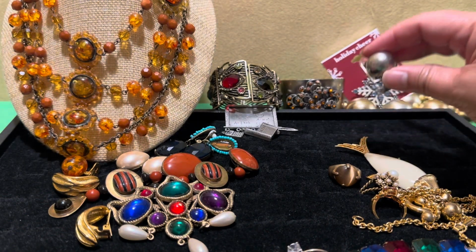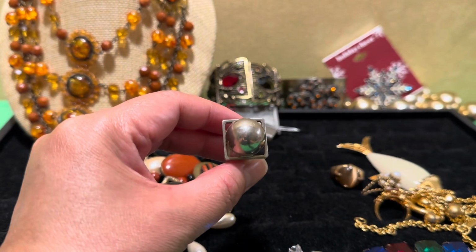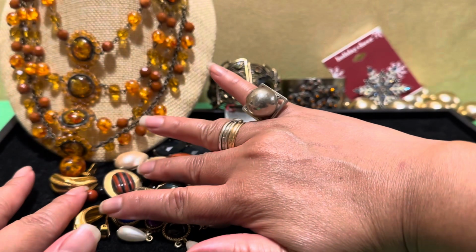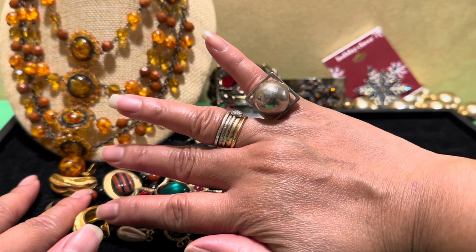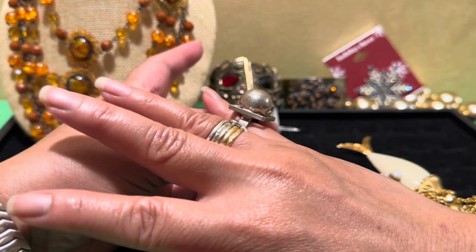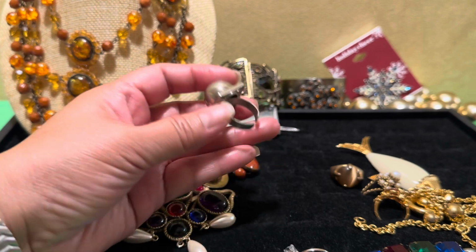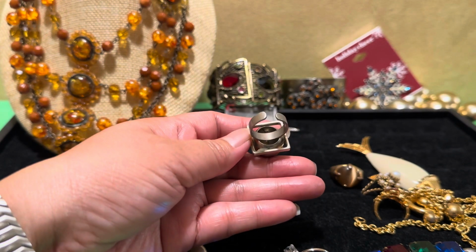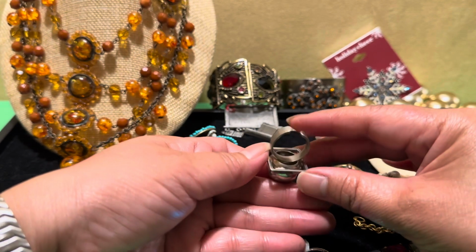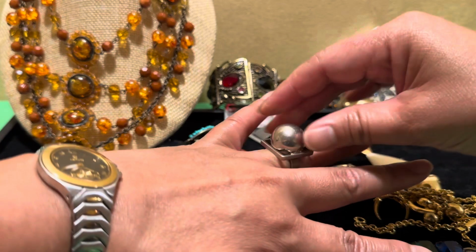From the flea market, I got four rings for $2.50 each. And this is such a lovely ring. It's like a modernist ring. I think this is silver plated, and it's really, really nice. Though I smelled it right away. What's that? And it's really, really nice, guys. I love it. I love the patina on this one.